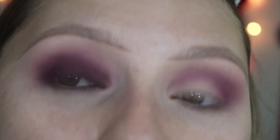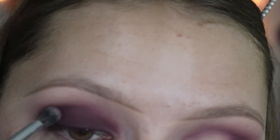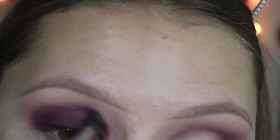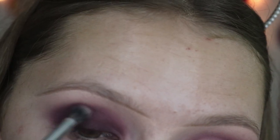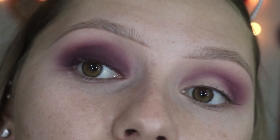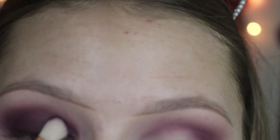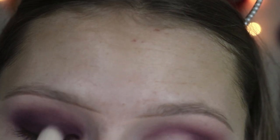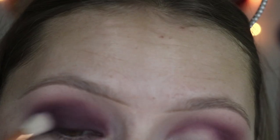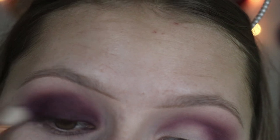Okay, so it looks okay on the lid right now. I'm gonna try to blend it into the crease a little. Try not to touch the lid, but I kinda am on accident and it's just blending away completely. It's like it's not sticking to the eyelid. It's like the second anything graces it, it just rubs right off. And yeah, it's pretty patchy, really, really pretty color though. So let's see what we can do to make it work.